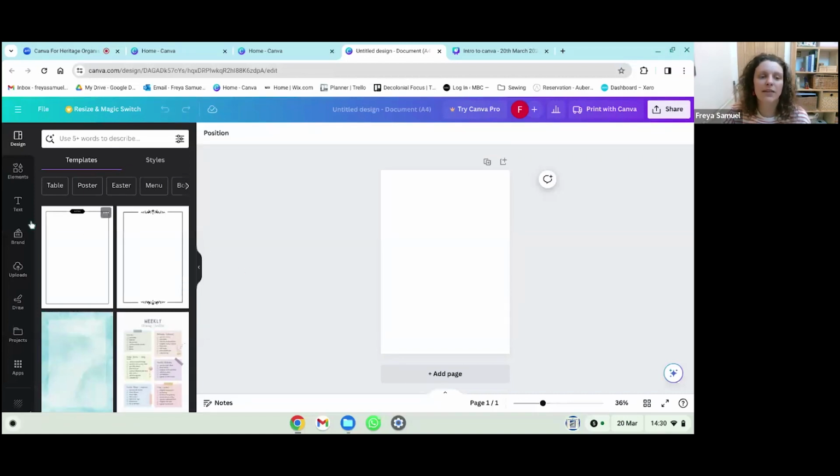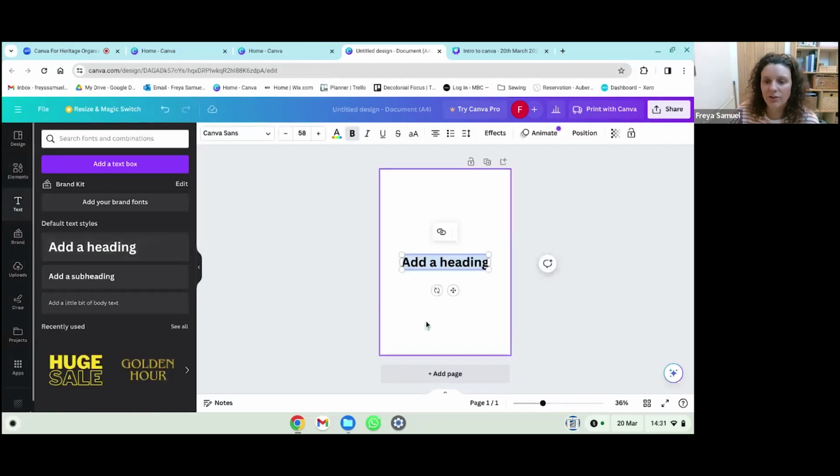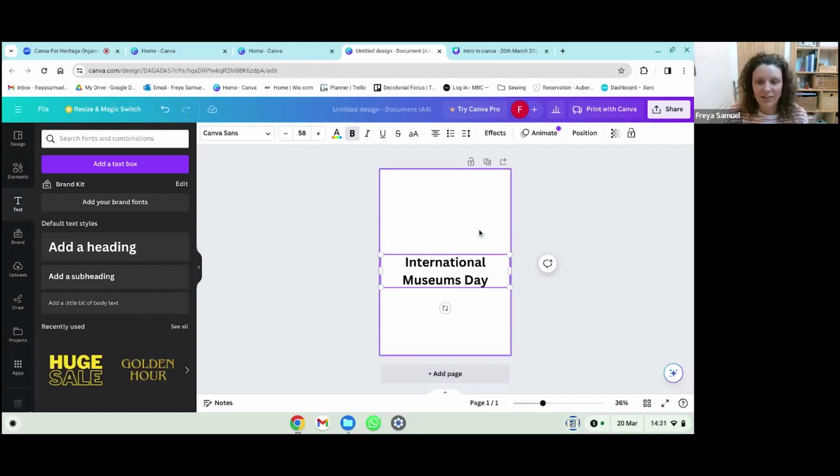So down the left-hand side, we'll hit text. We're going to need a heading. So we click heading and that drops that straight into the middle for us. So this poster is for International Museums Day. Typing under pressure is never good for spelling. Okay, so we've got that text.